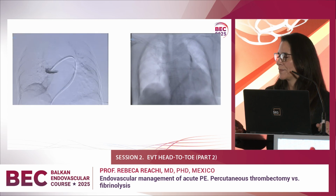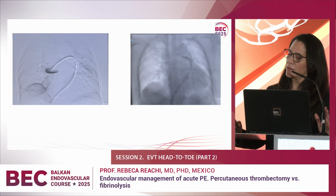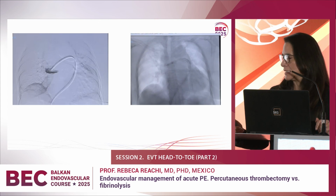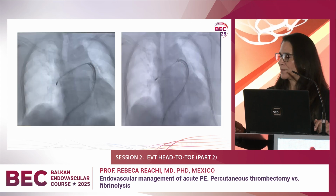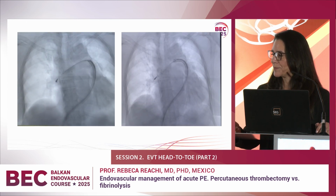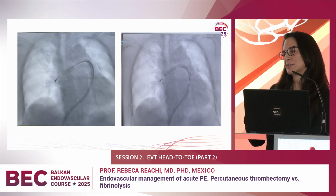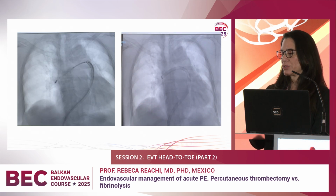So we decided that we were going to perform something else. Since we don't know the age of the thrombus, we decided not to do thrombolysis at that time. And we started using the INRE system, that is the flow trigger in this case, like we can see in the second image. I'm going to show you how the INRE system works. Besides thromboaspiration, there are three different filters, so you can catch the thrombus and take it out.